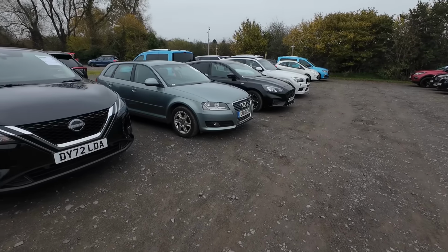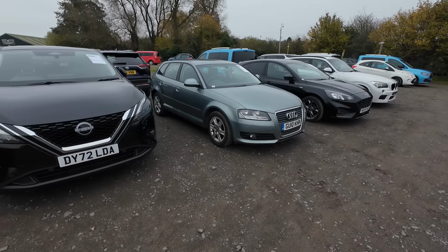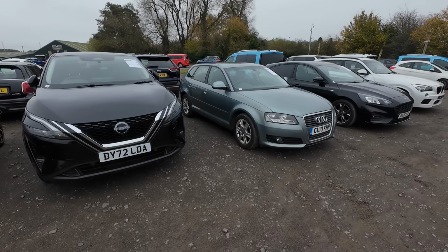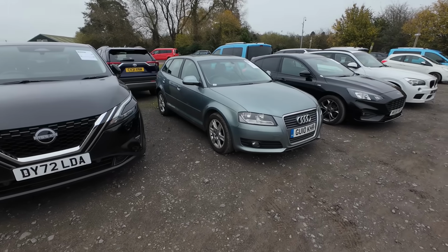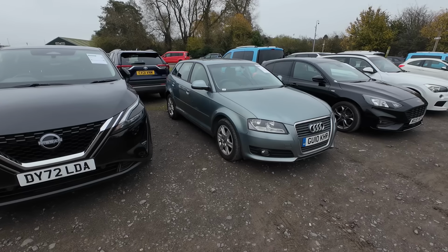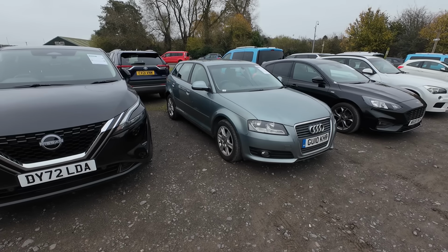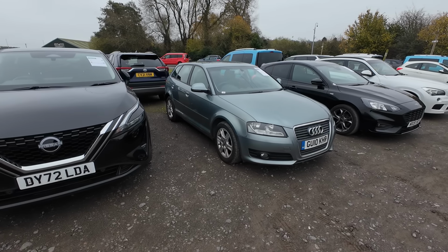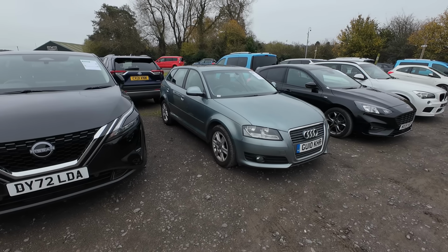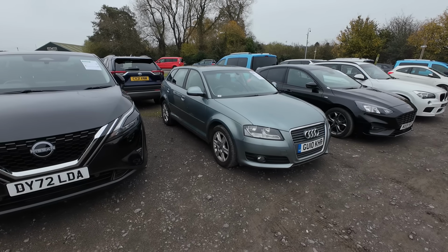Right, the Audi, little A3, and this is a 1.6 petrol. I bought one of these before actually from Aston Barclay, and it did rather well. It sold straight away. I had a lot of interest in it, and most of these you come across are diesel. It's rare to get a 1.6 petrol, and to be honest with you, you've probably got a bigger market for a 1.6 petrol because you're not restricted by any ultra low emission zones and stuff like that.